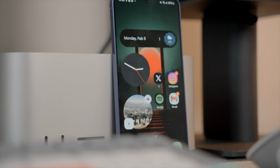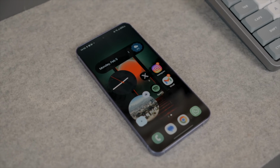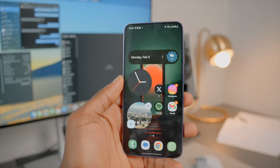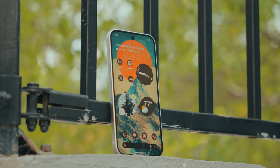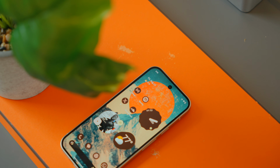Now, the Galaxy S24 is no slouch either. It's packing 2600 nits of peak brightness, which isn't far off from the Pixel. And in terms of real-world use under direct sunlight, both of these phones are fantastic. The Pixel's screen, though, has a little something extra in clarity and vibrance, but we're talking about subtle differences here.